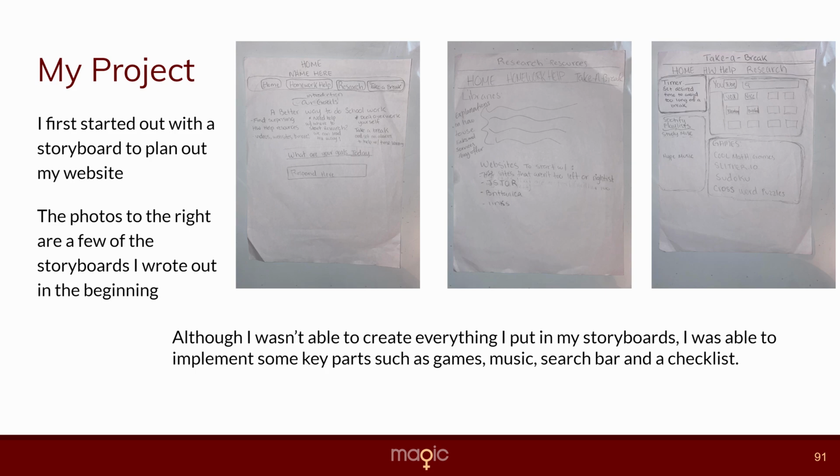Here are some images of my storyboard that I used way in the beginning to plan out my website before I even started coding. And then you can see what would have been the storyboard for my home page, my research resources page, and my take a break page. And it just has my navigation bar, description of what would be in each page, and just something for me to look at and refer to when I'm coding.